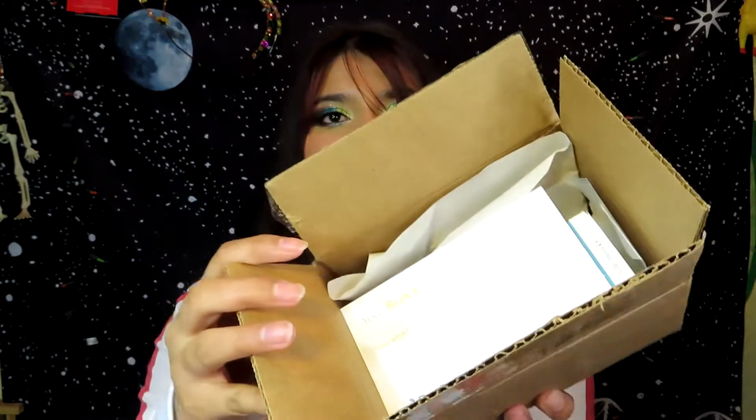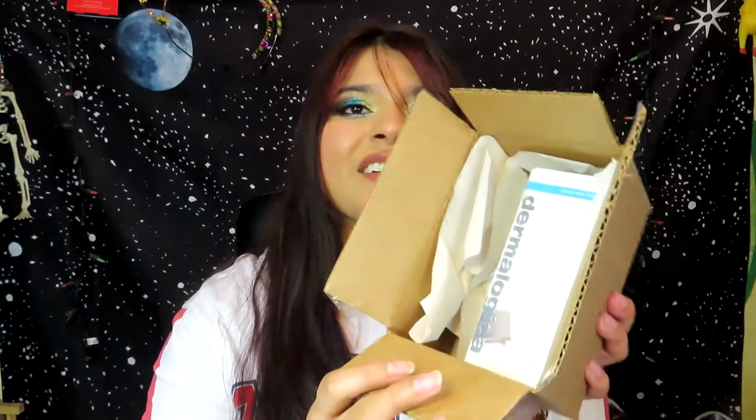Okay, so that was the first thing that I got from BZZAGENT. Now I'm going to open up this little box right here. Okay, so this is what it looks like, and once again they sent me a little card that says your buzz kit is here, and it tells me how to review the product. And here is the product, and it looks like it's also a full-size product, so I'm super excited about that.